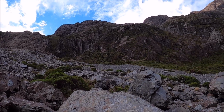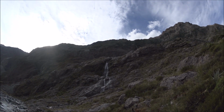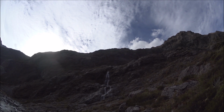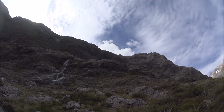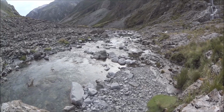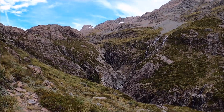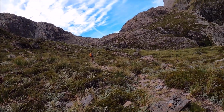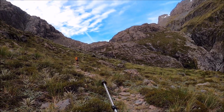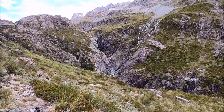Look at that, eh? Wow! How's that, eh? Pretty amazing. Woohoo! That's where we've come. Now this is actually spectacular. So we're picking that the hut will be up there over there, so that'll be it. I can see a marker way up the top. Absolutely breathtaking, just look at it. Absolutely amazing.